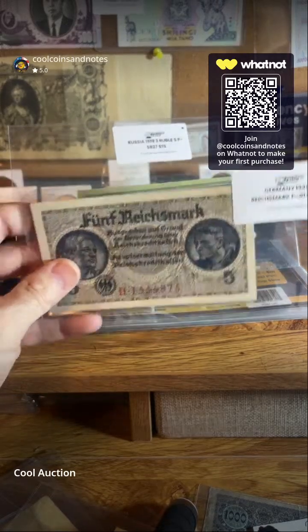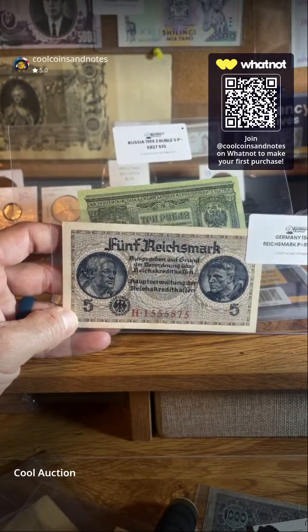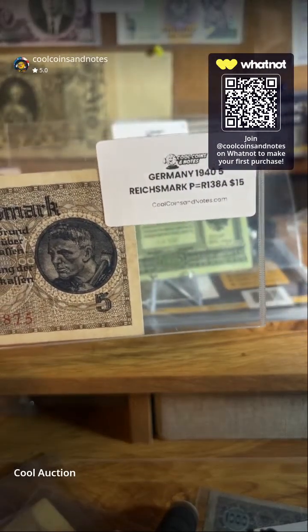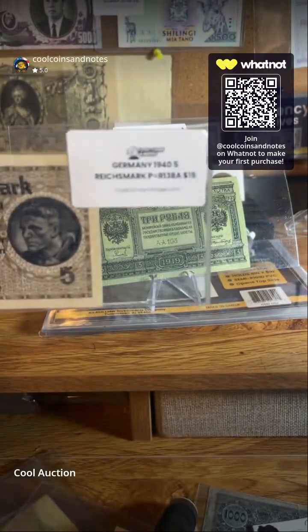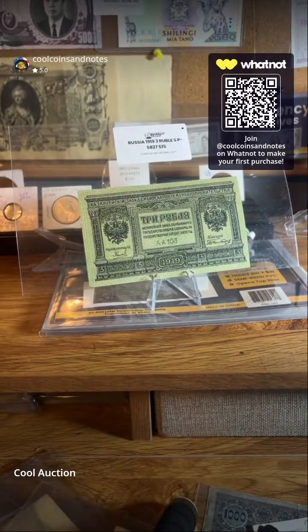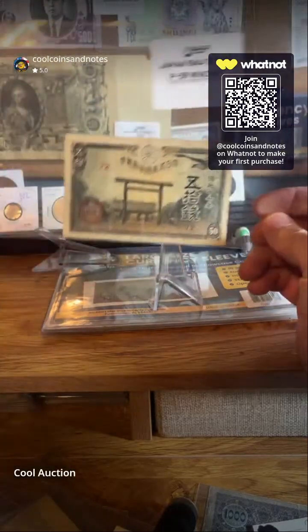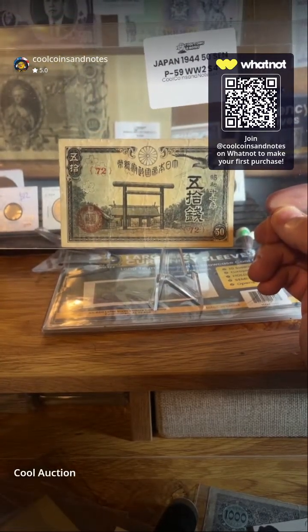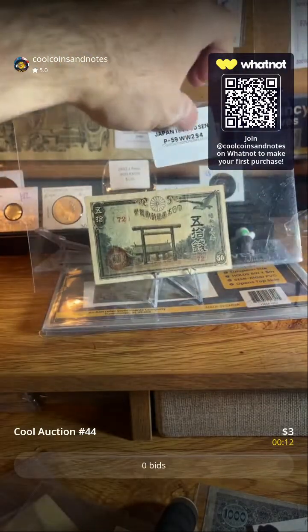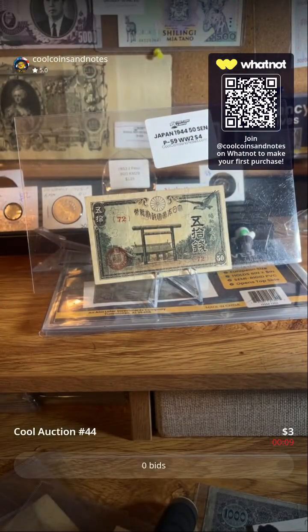That's Czechoslovakia. Yeah. There's your P number if you want to screenshot it. Did you get it? But yeah, that one's Czechoslovakia. The other one, I think, Poland that I ran earlier. And then we had that concentration camp. There's a concentration camp around here too. And Deezus knew which one it was. I have to go back and look. I think it started with an I or something. Anyway, there's Japan, 1944, 50 sen.